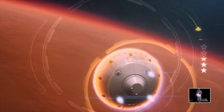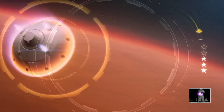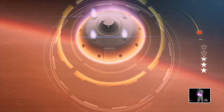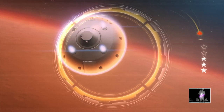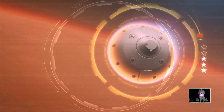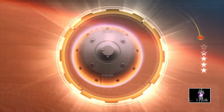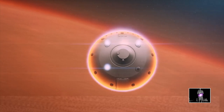Heat shield is good. Bring us back to center. Heat shield temperature is stabilizing. The vehicle is past the period of peak heating.